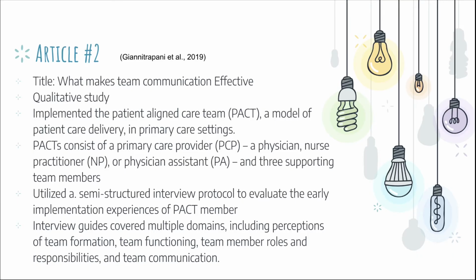The second article that we found was called What Makes Team Communication Effective, and this study describes the elements of effective communication as perceived by members of an interprofessional primary care team, and it identifies elements of effective communication as defined by those on the team. It was a qualitative study, and it implemented a patient-aligned care team, also known as PACT, which was a model of patient care delivery in primary care settings.